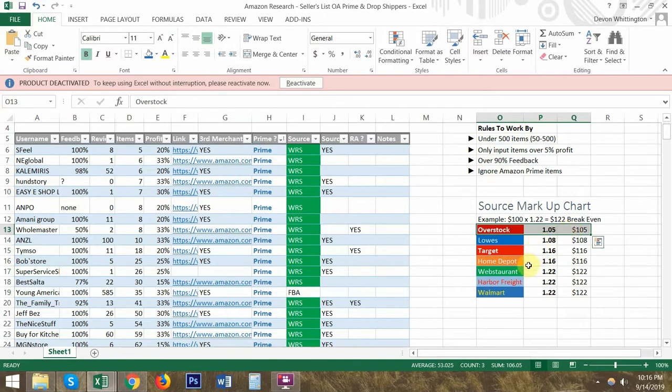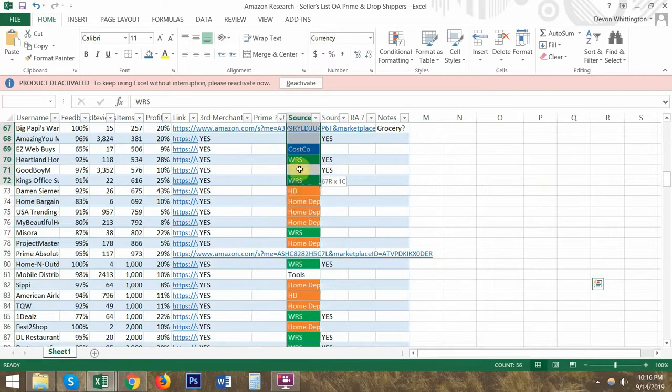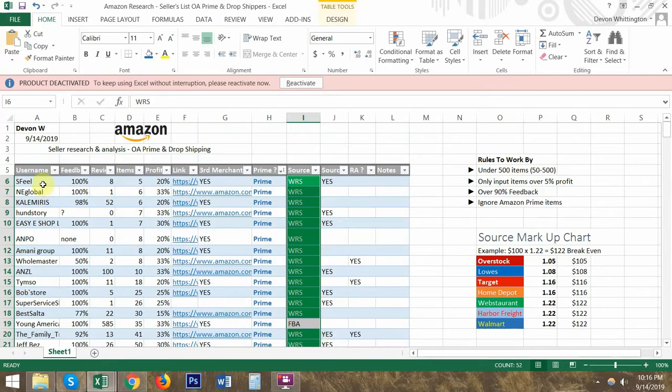So the best sources to source from are generally Lowe's, Web Restaurant, and Overstock. I would prefer an entire store of Lowe's items, but Web Restaurant is very good, and Overstock is okay too, but Overstock tends to run out of stock. Lowe's doesn't run out of stock as much, and Web Restaurant almost never runs out of stock. So I prefer, as you can see here, Web Restaurant store sellers, and that's what we're going to focus on primarily for the time being, because we will not have to update the quantities in the store as often. The items will not go out of stock, and customers will stay happy.